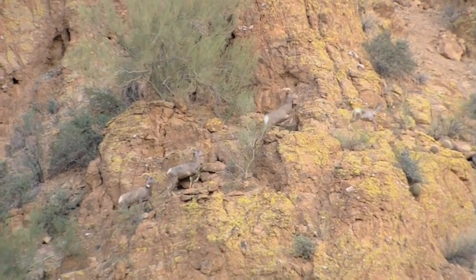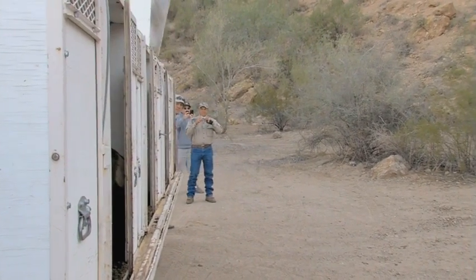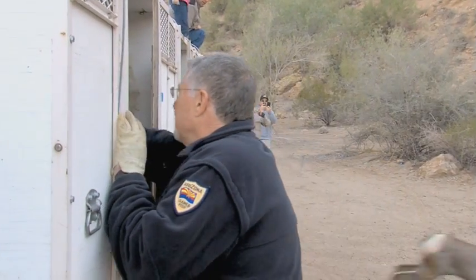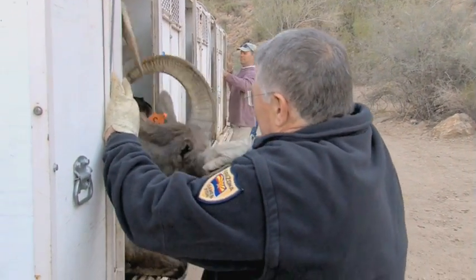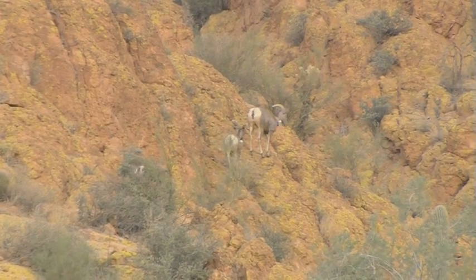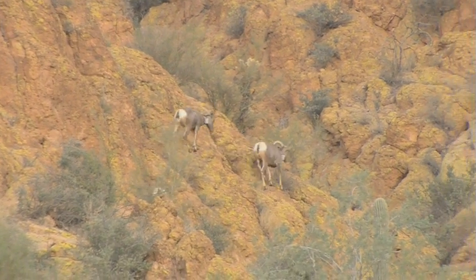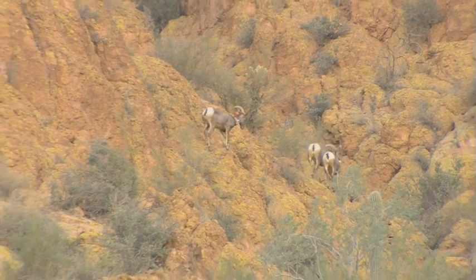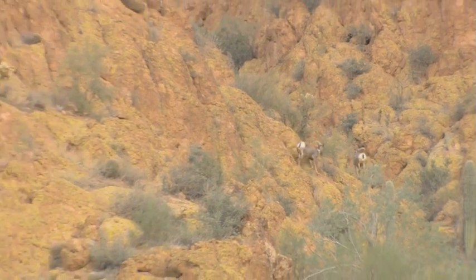This will be the last transplant for this project. It'll mean we've moved 100 sheep. And I think this last transplant is really going to help kick them up that extra notch where they're going to be healthy and out there for generations to come, which has been really exciting for me to get in pretty close to the beginning of it and see it really start to take hold. So I'm excited about that.